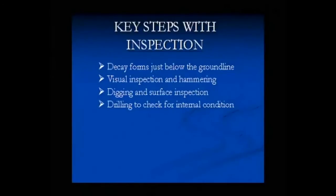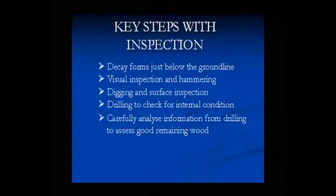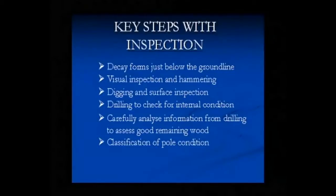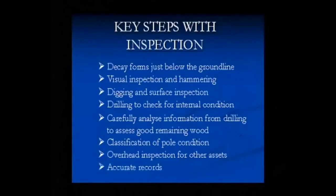Internal decay is best checked using a carefully positioned hole drilled towards the centre of the wooden pole or structure. Important information is gained during the drilling process that will be used to determine how much good wood is remaining. This includes resistance to drilling, sound, colour and smell of shavings. All this information can then be used to determine a pole classification. Inspection of other assets attached to the pole can also provide valuable information that can be used in other maintenance programs. Records of inspection findings will prove most useful in the future.